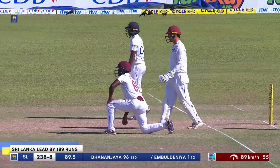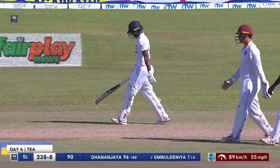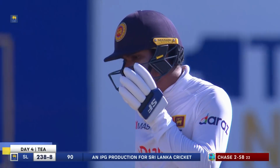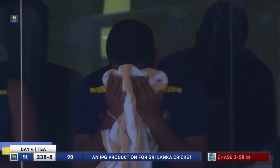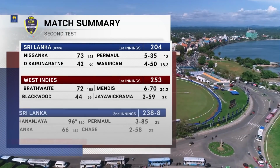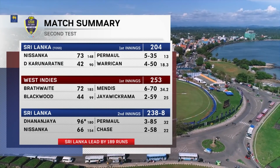And he's done his job. Embal Denia playing out those last 5 deliveries. And will leave the honours to Dhananjaya De Silva at the tea interval on day 4 of this absorbing second test match, Sri Lanka versus the West Indies. And puts them in a really good position at this stage. 189 runs on.